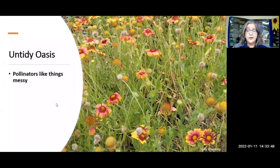And it's okay to have an untidy oasis. We can have at least some areas in our yard where we let the wildflowers just grow with abandon. And it's okay to look a little bit messy because that's what the pollinators like. The pollinators don't want a perfect, manicured, very neat yard. Usually there's nothing there for them. So a little bit of mess is always okay.